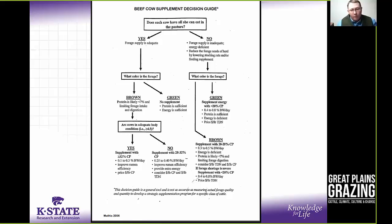Really the next layer is, well, what kind of body condition are the cows in? We've got cows that are in good body condition. The supplement that we're going to be looking for is going to be a high protein supplement. Our goal here is to improve rumen efficiency. So it really breaks it down into two nice questions.